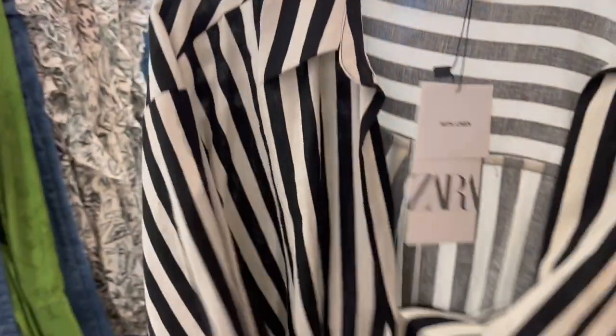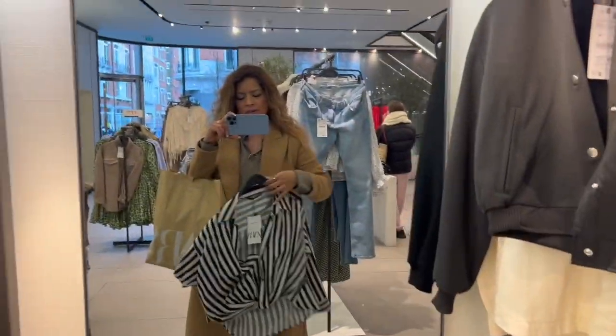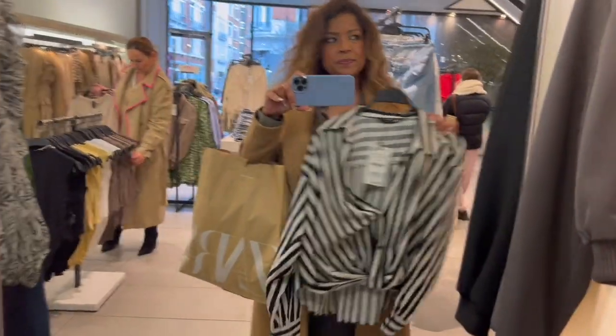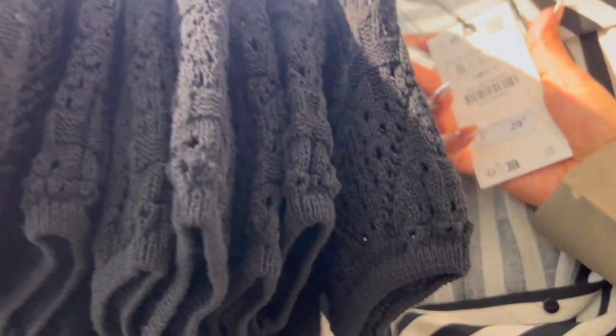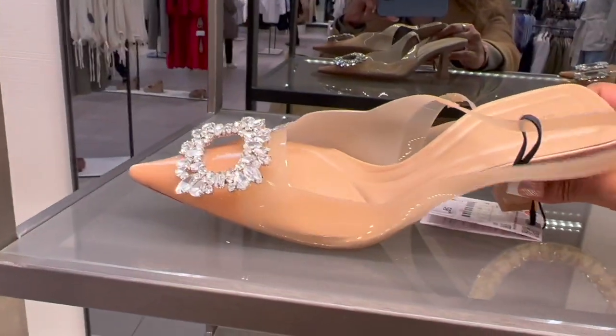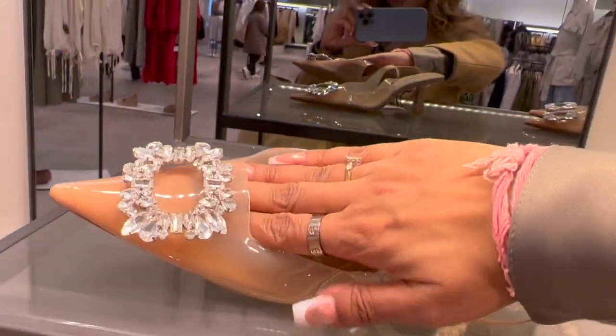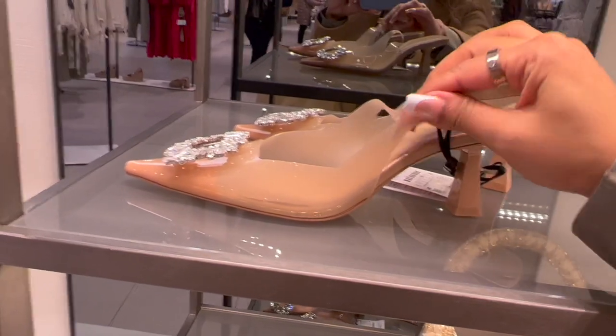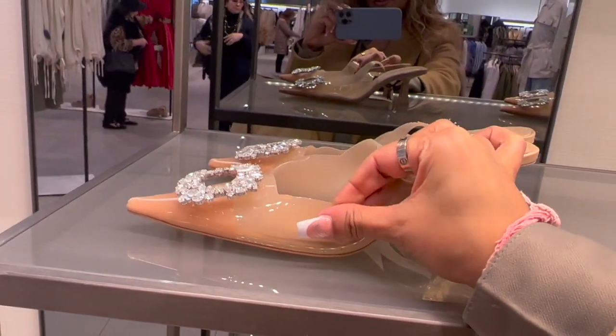Black and white, everyone. This is black and ecru though. Look at this. Quite like that. This is linen and it's $29.99. Back to these little babies, $59.99. Actually quite a skin colour on me. What do we think? Do we like these? I think they'd be very comfortable, but I think your feet would sweat in them.